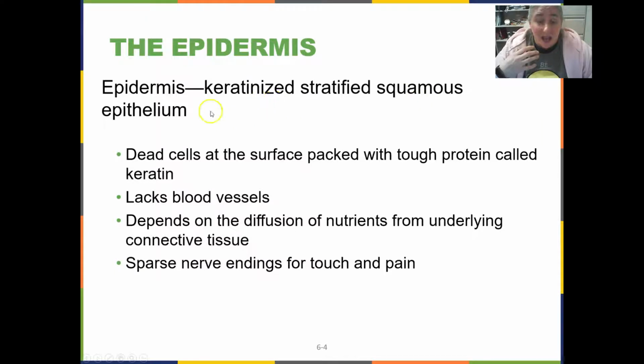And so at the very top, the cells that you see on your skin, these are all dead cells that make up the upper region of your skin. That's also known as the stratum corneum.